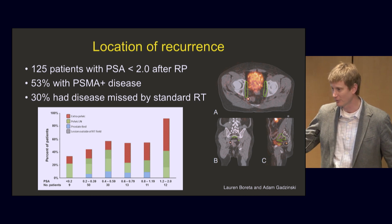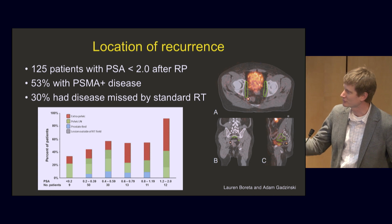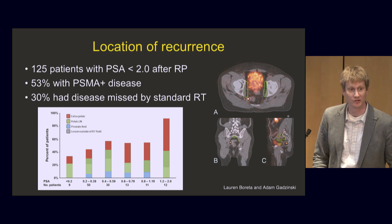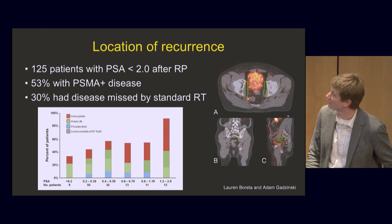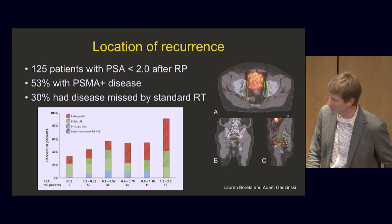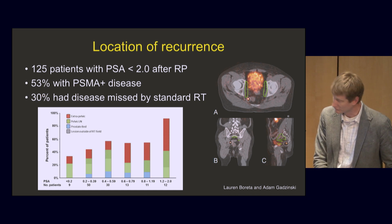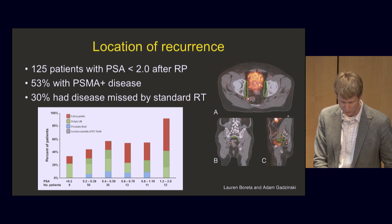If you look at the outcomes data, the rate of recurrence in patients like this after salvage radiation therapy is about 30%, right? So radiation therapy works, as long as you know where to aim the radiation, okay? And so this is hopefully where molecular imaging will really help improve the outcomes of patients moving forward by telling where the sites of disease are so that we can treat patients appropriately.